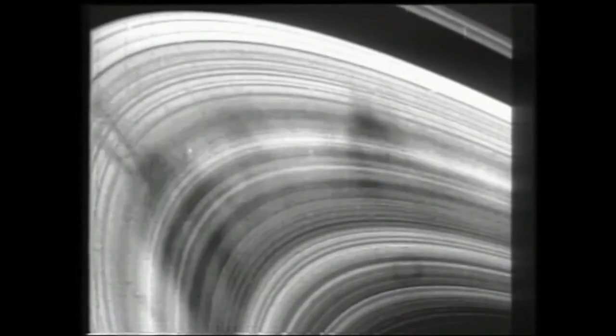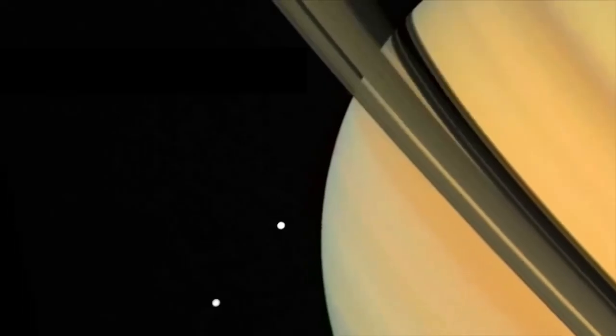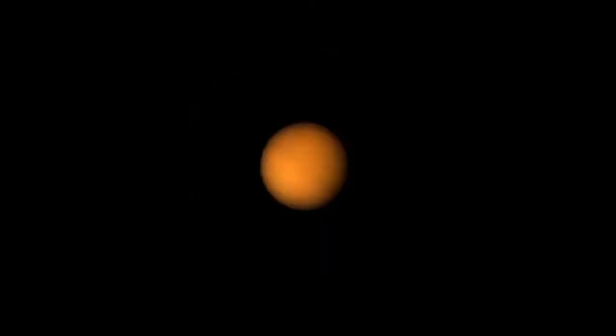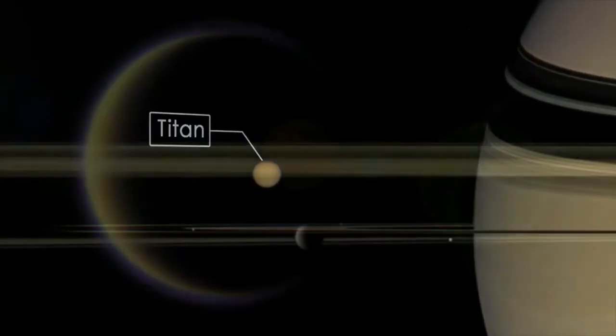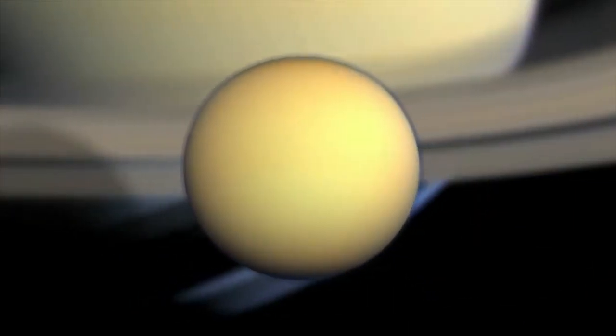It also took images of Saturn's moons, Dione, Rhea, Tethys, Enceladus, Iapetus, Mimas, and the biggest moon of all, Titan. They had the option for a Titan or a Pluto flyby. They chose Titan since they knew that it contained a well-known atmosphere, as from the data from the Pioneer spacecraft.